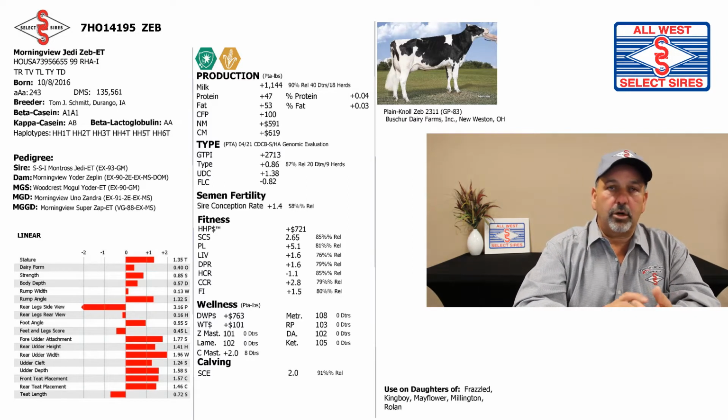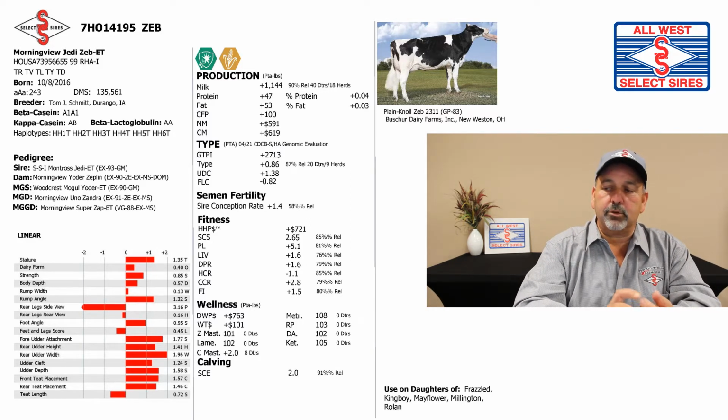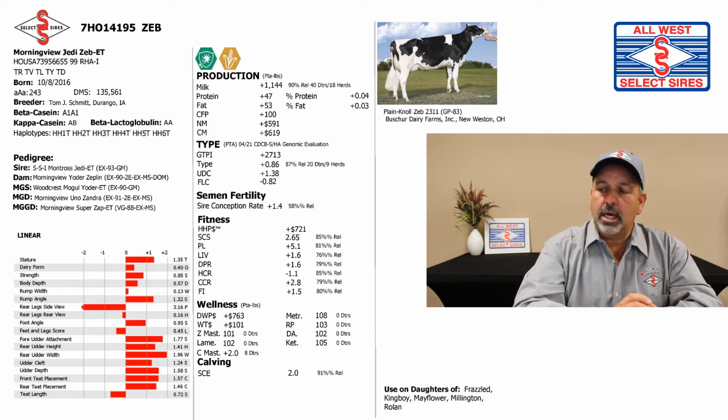Next in line is another release, 7H 14195 Zeb. Zeb is from the Morning View herd, same herd as King Boy and many other good bulls in the breed and bulls that we've had here at Select Sires. He is a Jedi son out of a Yoder, so a very modern pedigree for us, as far as some of our top bulls that we've had here with Jedi and Yoder.